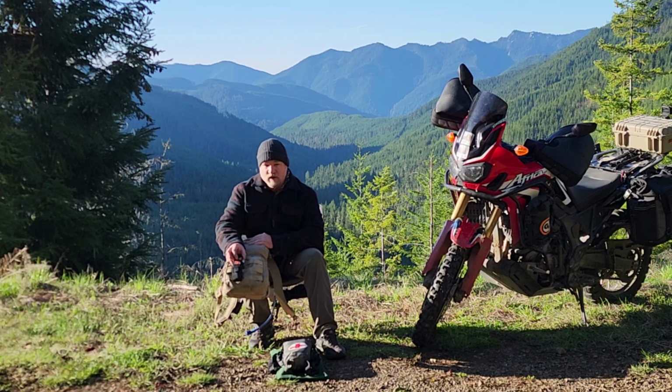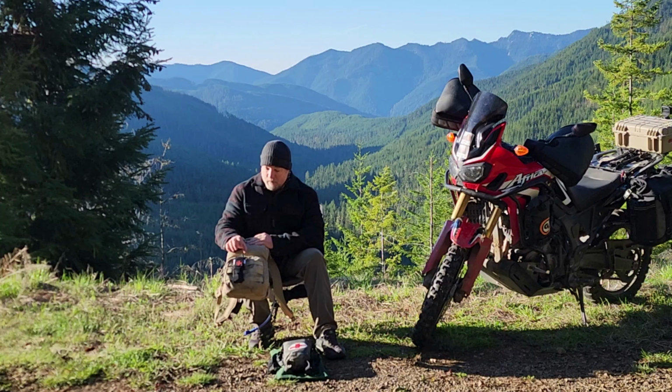Not necessarily the tourniquet. I probably never use this, but it's there if I need it. It doesn't take up much space, and it's light, but the trauma shears that come with it, that's a big piece for me.